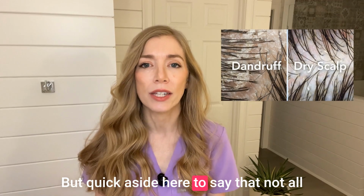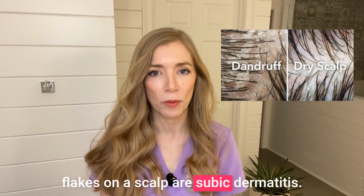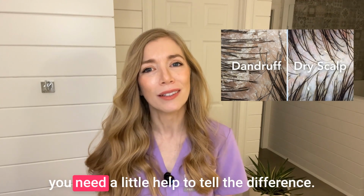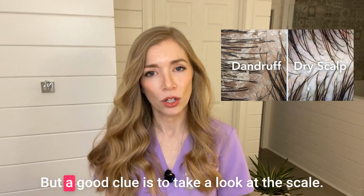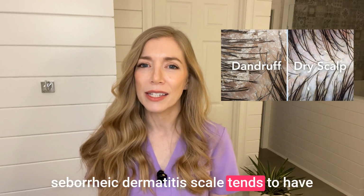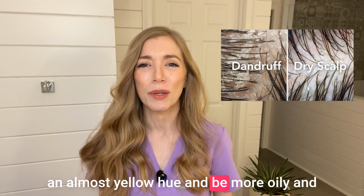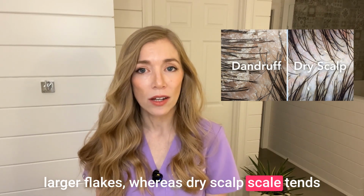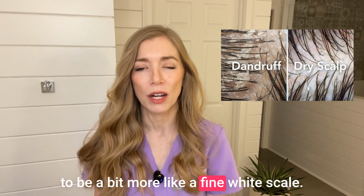But quick aside here to say that not all flakes on the scalp are seborrheic dermatitis. You can actually have a dry scalp, and sometimes you need a little help to tell the difference. But a good clue is to take a look at the scale. Seborrheic dermatitis scale tends to have an almost yellow hue and be more oily and larger flakes, whereas dry scalp scale tends to be a bit more like a fine white scale.